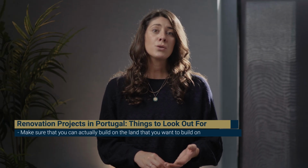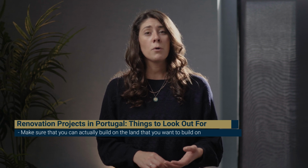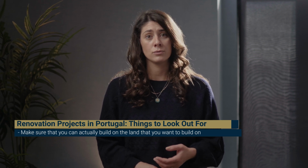While in some other countries bad weather can delay your project, in Portugal this is rarely an issue. You will also find solid legal protection in Portugal, which is very important when undertaking any kind of renovation project. With this said, there are some important things that you should take into account. Firstly, make sure that you can actually build on the land that you want to build on. And for this, you'll probably need the help of a local town hall.